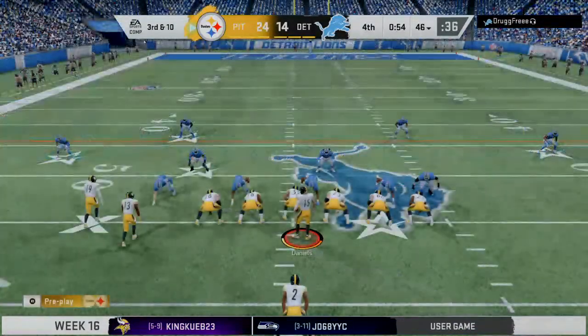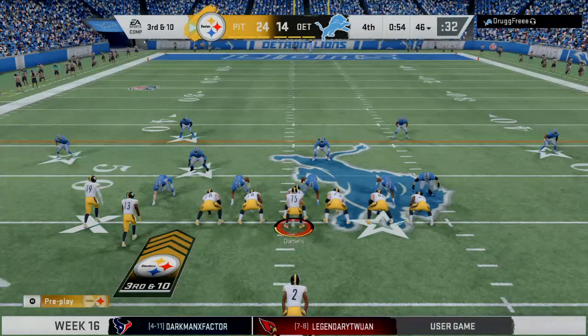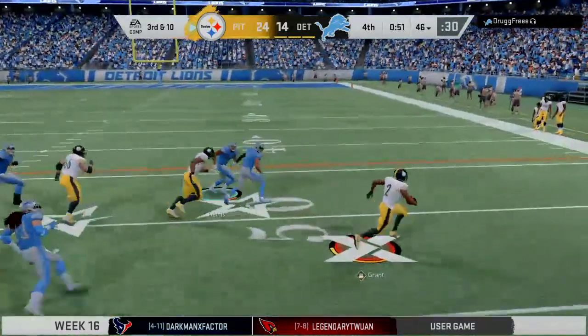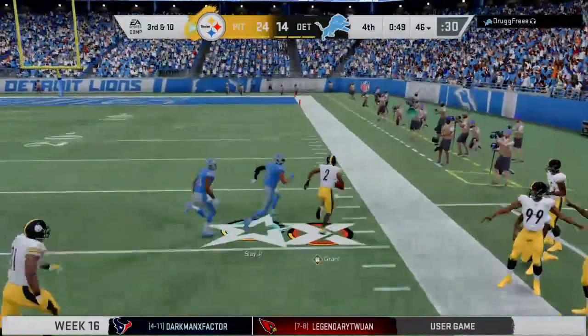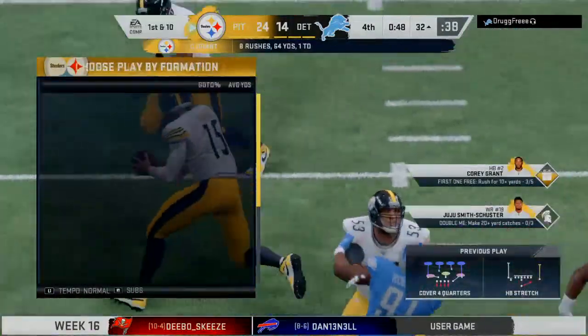Another throw on second down, and this one incomplete as well. Big play coming up. Here's 3rd and 10. I would expect to see some pressure here. On 3rd down, Grant. He's got the first down and more inside the 40. That good for 22 and a first down.